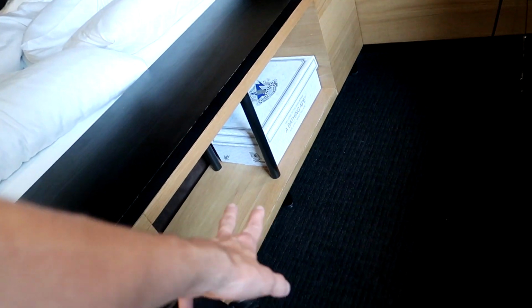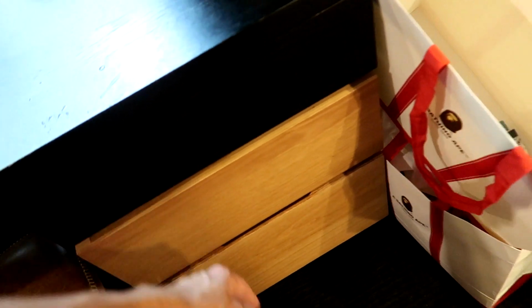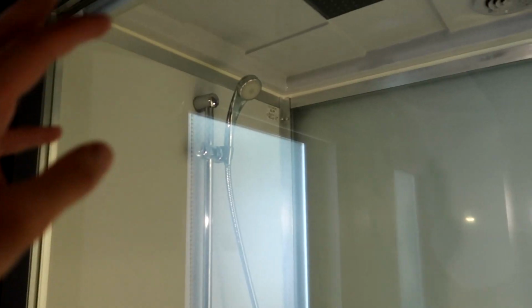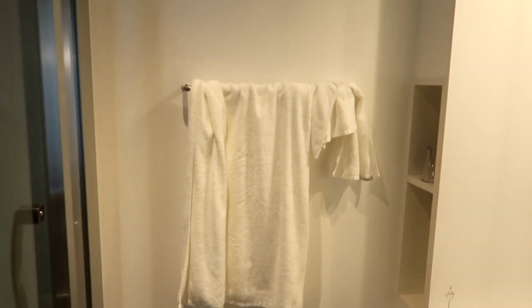Over here we got some storage, so you can put your shoes here. Over here we have a mini fridge. And then we got some more storage here. Here's a look at the shower. Probably one of the best Japanese showers I've ever used. All the amenities are really nice and really good smelling. And then the shower just feels really good. We have some towels and stuff.